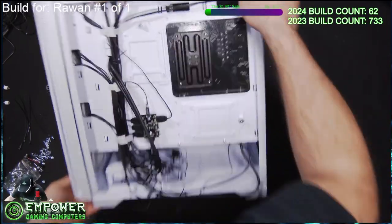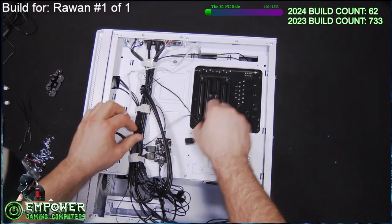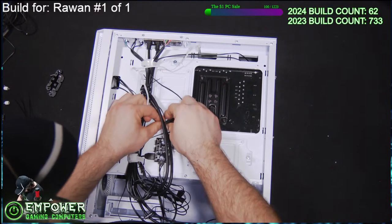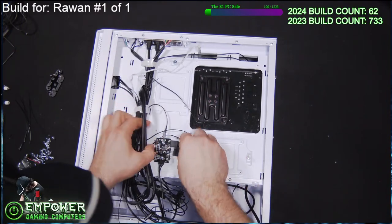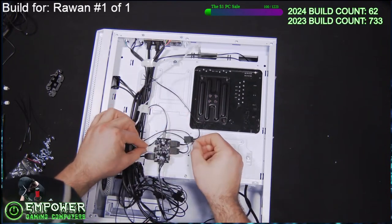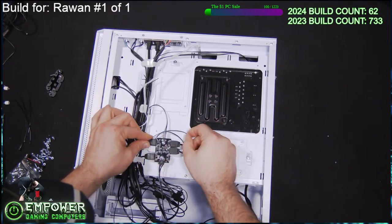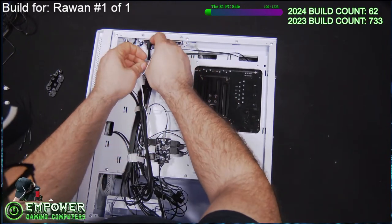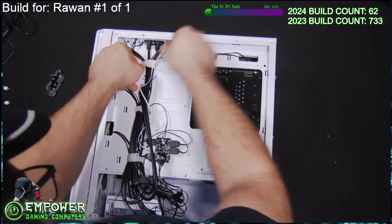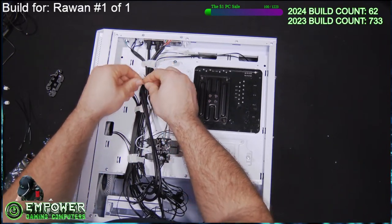All right, so now we could drop the power supply. Well, let's just get this taken care of real quick. May as well, for here, on the back side before we drop the power supply in. One less thing we'll have to do. Just doing a little bit of cable management while I'm here.